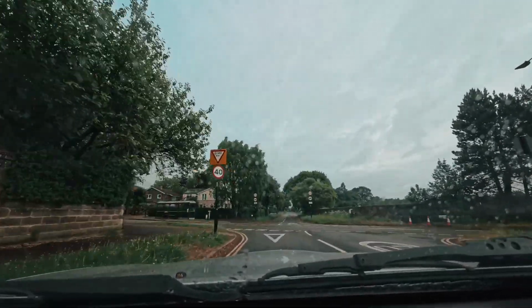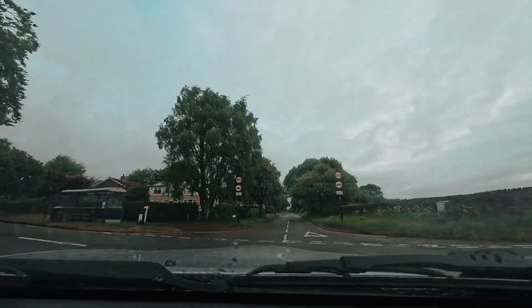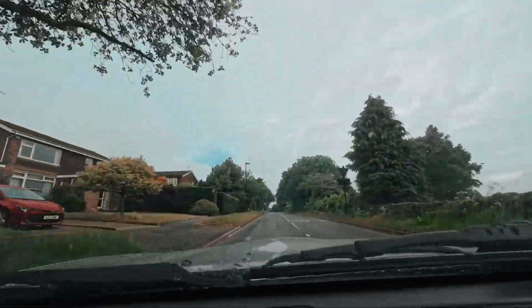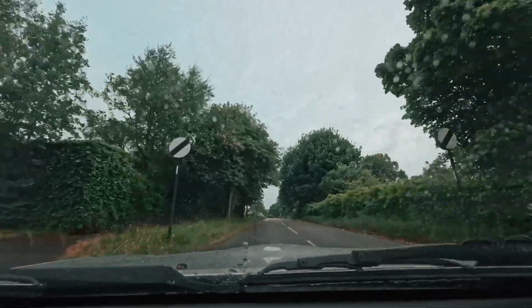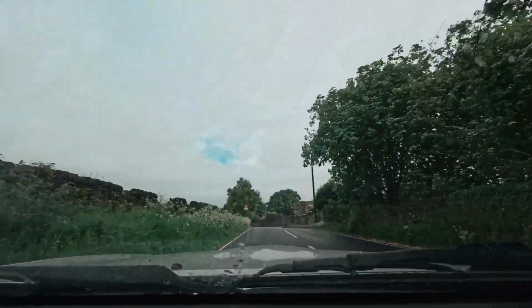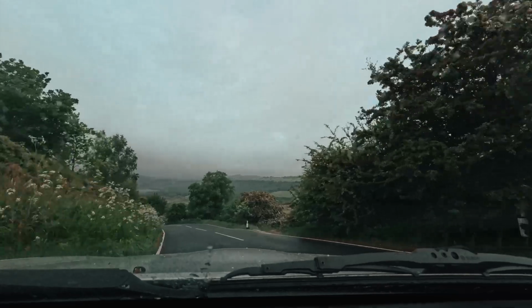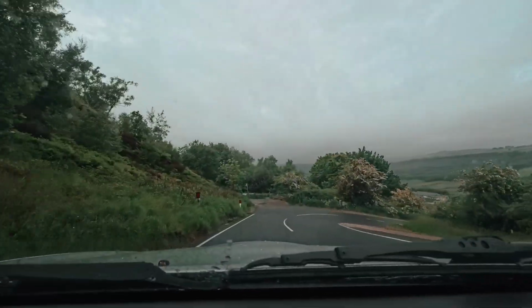We are straight across. Carrying on Lodge Lane. Sorry, Lodge Lane. These are prescription sunglasses as well. So we've got the pretty roads back. Now I did this hill for the first time last week. I thought, wow, we've got to include this.